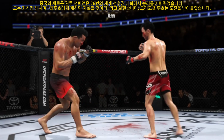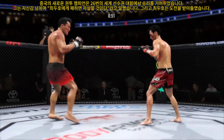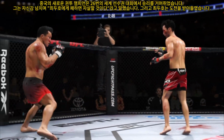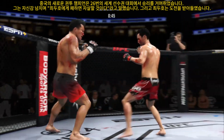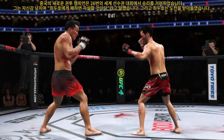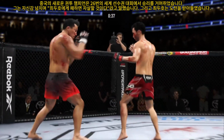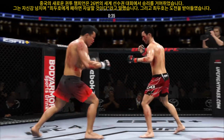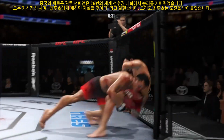Clocks the shot. Oh, counters with an overhand left. He stuck that one. The right hand just misses. Oh, lands a stiff punch there. Nice connection. Oh, nice land. Well, he misses with the left punch there. Nice takedown, man.